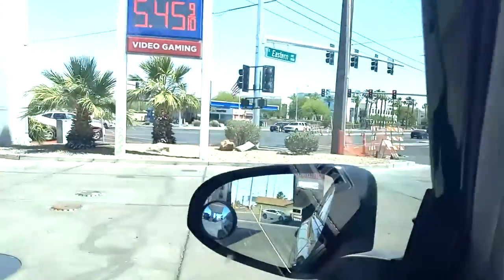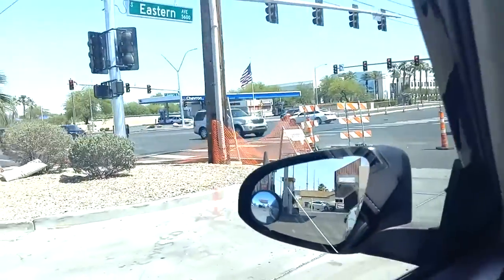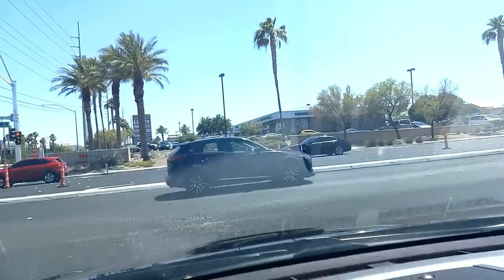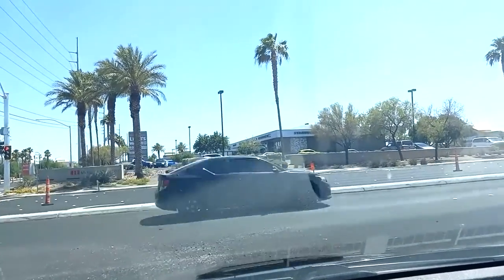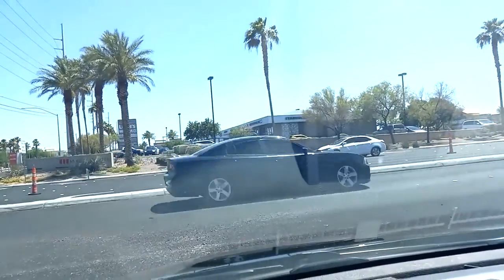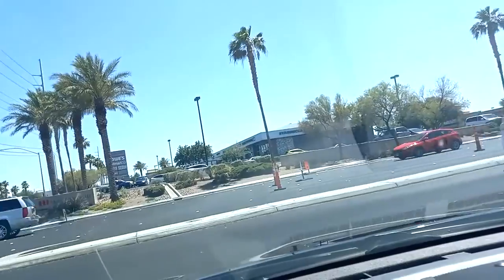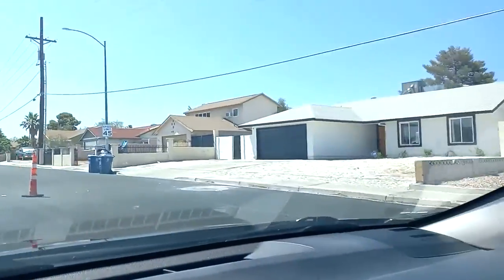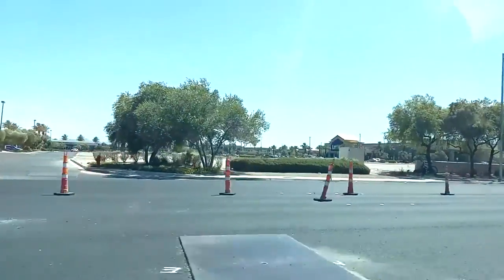All right, so just filling up with the $5.45 gas here. And like I said, we just came out of that whole residential zone into the commercial zone, and we're right across from McCarran shopping mall. That's a great thing. We were just right near all those condos we were looking at, and right near all those single-family residentials, and there's more of those single-family residentials right here. We got this great big mall area over here.